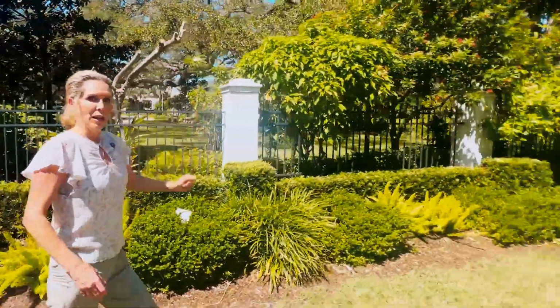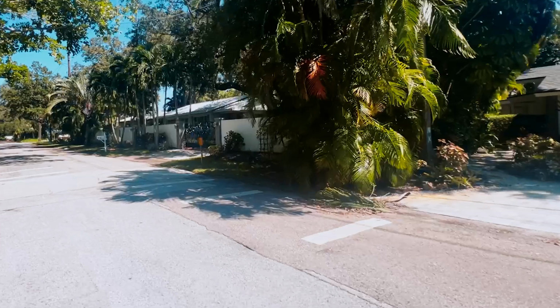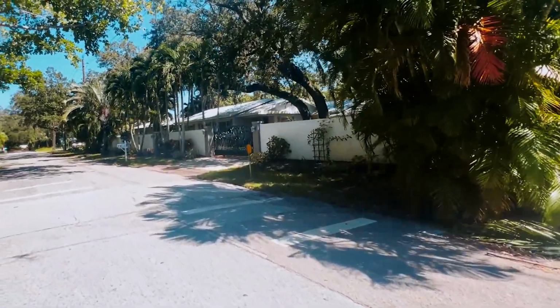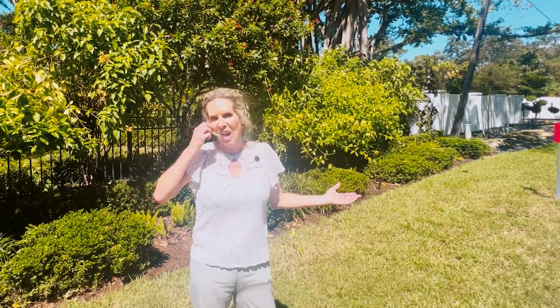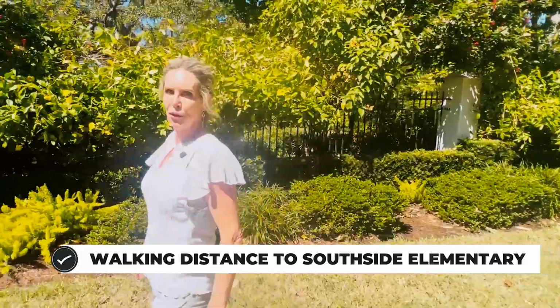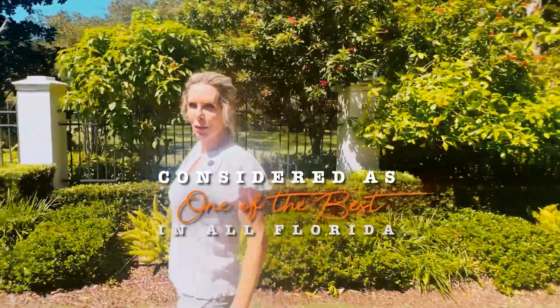Now, we've talked about Sarasota neighborhoods before. This is a great example. On the bay side here, $18 million. Across the street, a cute bungalow, if it was for sale, which it currently is not, would be listed for probably about $2.5 million. And so there's a wide range. But besides being on the bay, this is a spectacular location. We're only half a mile from Sarasota Memorial, 1.5 miles from downtown Sarasota, and walking distance to Southside Elementary, which many consider one of the best public elementary schools in all of Florida.